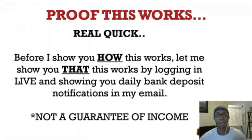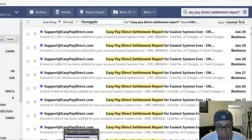Now, real quick, before I show you how this works, allow me to show you that this works by logging in live and showing you my daily bank deposit notifications in my email. Two quick things. Number one, as it says right here, this is not a guarantee of income. Number two, if you see my picture in the lower right hand corner and it blocks any of the verbiage, just know that I'll talk about it and you won't miss anything. I just don't know how to fix it because I'm not very technical, which is awesome because you don't have to be technical with this system. So let's log into my email and show you.